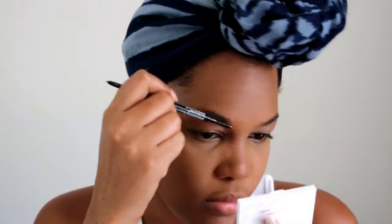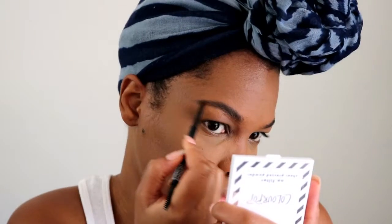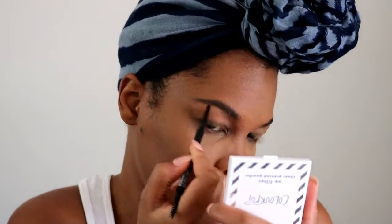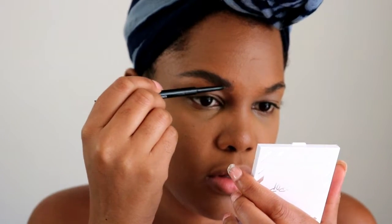I'm then going in with the Maybelline Brow Precise Micro Crayon. This was the first time I was actually using this brow product, and so far it's not that bad. I enjoyed it. I enjoy having full brows, so if I had to spend time on anything, it would be my brows, and I liked this brow product. It was actually really good.